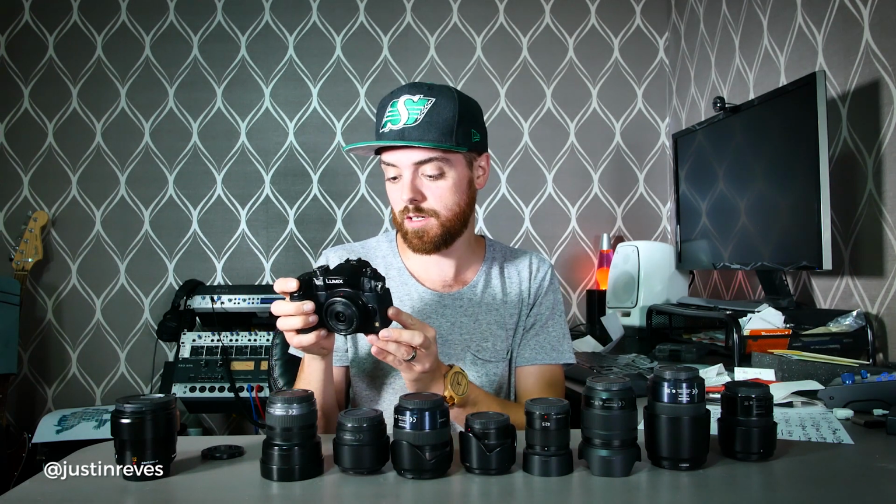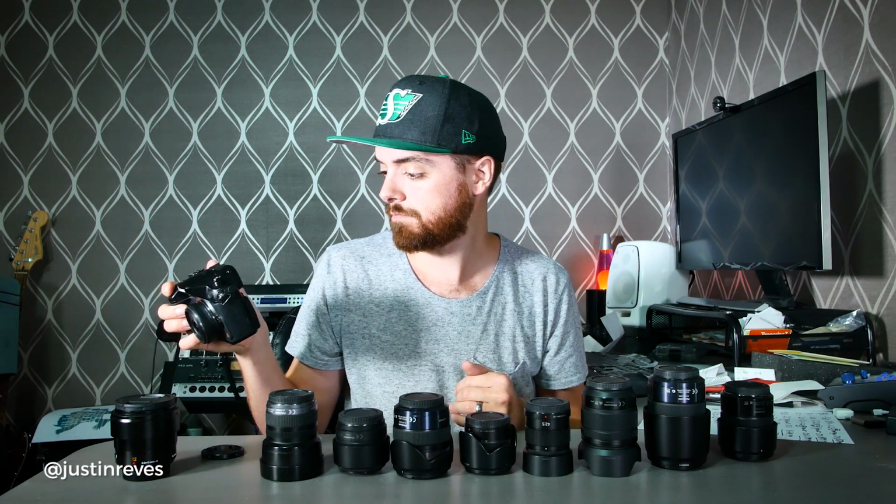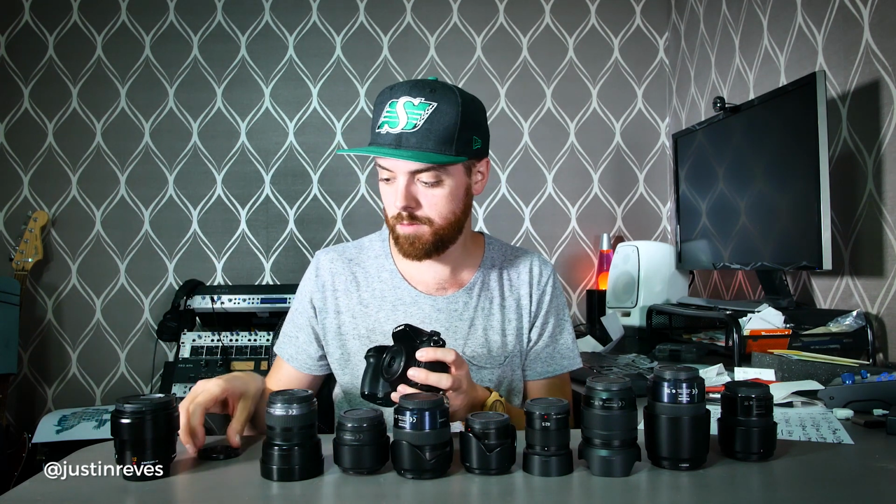You can also get an adapter on this to make it an 11 millimeter lens equivalent, and that would be interesting to try. I requested one, they didn't send it. I may go buy my own to make that a part of the test. So there we go, 14 millimeter.